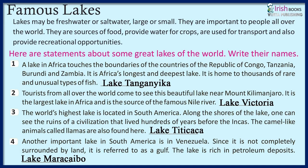4. Another important lake in South America is in Venezuela. Since it is not completely surrounded by land, it is referred to as a gulf. The lake is rich in petroleum deposits.